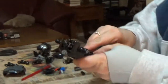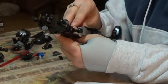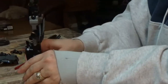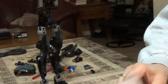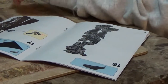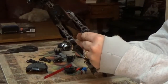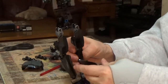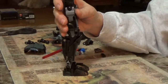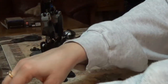Oh, that was dumb. I put it on upside down. See, here you go, making a mistake, and how easy is it to fix it? There. These are his kneecap things. Yeah, with those kneecap armor placings, his ankles look a lot bigger.